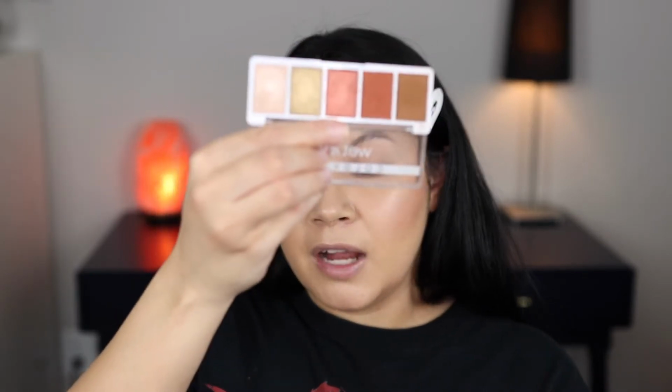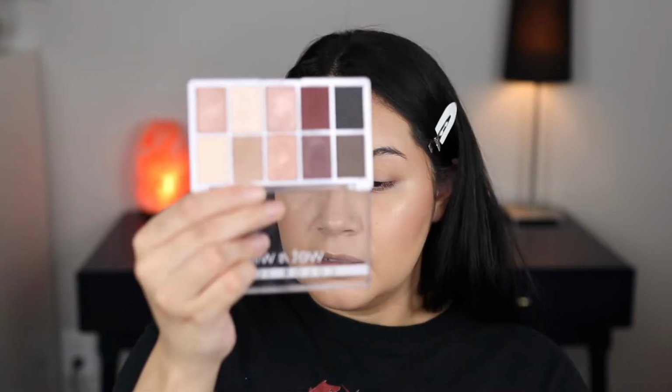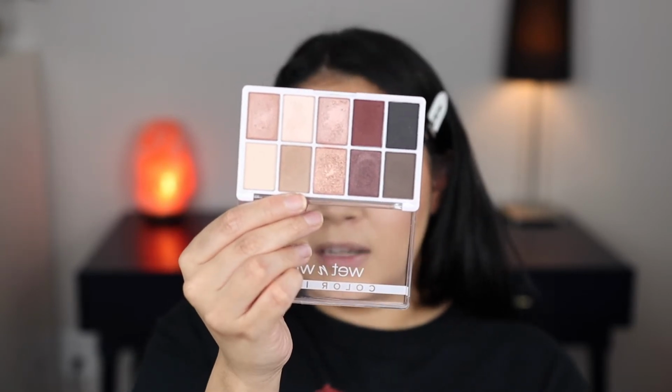And then this one, this is more of a warm tone palette, and it has a really pretty green shade, which I was excited about, but it is very lackluster. And the mattes in here I do actually like. I have used them a few times. And then the 10-pan palette, this has some really pretty shades, but again, it's just the formula that I don't like. So I'm probably gonna dip into all 3 palettes because I really wanna test them out.